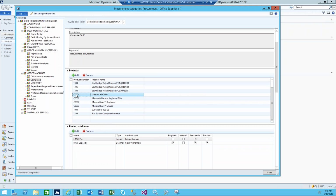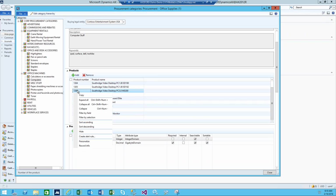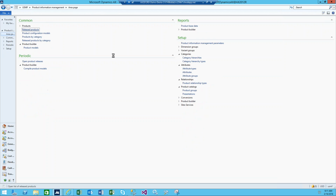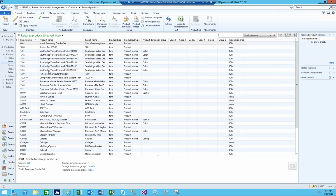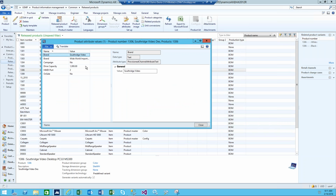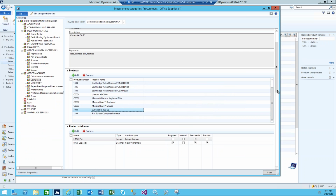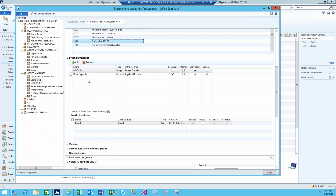So just to give you a quick example here, I've got one set up. Let's go to 1306. I look at product 1306 here under my release products. You'll see here product attributes are actually set up here. So I have got to create them within the catalog, but then I can set the specific values here. So for example, for this computer 1306, it's got 1,000 gigabytes and 2 HDMI ports. So I set the product attributes up here within the procurement category that I want to use, and this will allow users within the Enterprise Portal to filter for the computers with certain ranges of these.